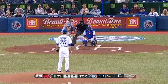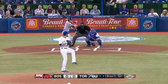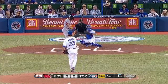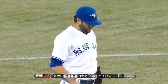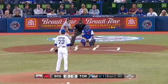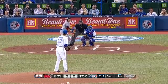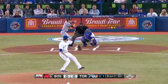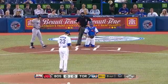Well, the one thing is that he's very aware of what these guys have hit, the top of the order especially, and maybe establish that fastball in. You notice he's going away. That kind of bothers me a little bit, because you want the inside part of the plate first so you can get the outside part of the plate. 2 balls and a strike. That off-speed pitch misses up and away.